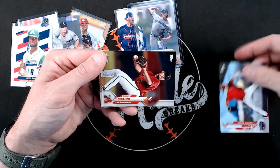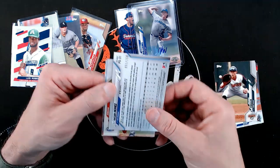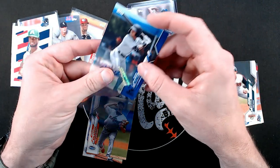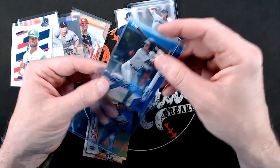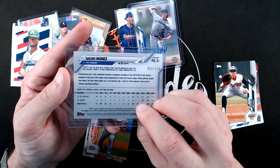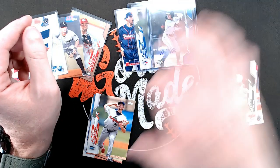Ethan Lindau, Brennan Malone, Kevin Smith, Michael Tolia, and Nasim Nunez out of 150. So the blue auto of Nasim Nunez. Very nice. It's always nice, you know, when you at least recognize the name on a lot of these minor league guys. And when you throw in the fact that it is a numbered auto, definitely a win-win. There's a big chasm between a good auto and an unknown auto in products like these. So definitely a nice autograph there.